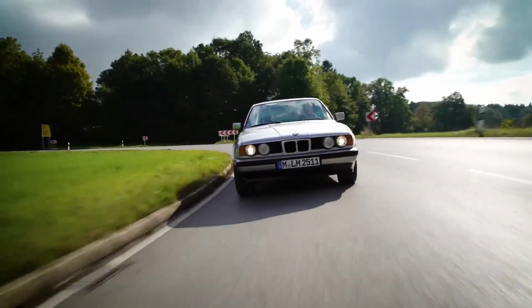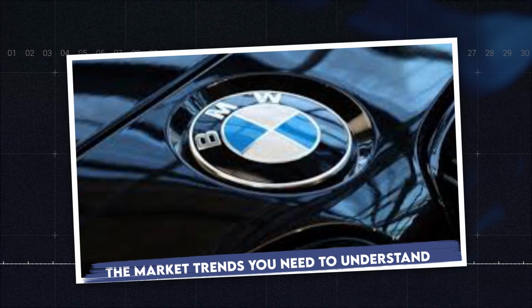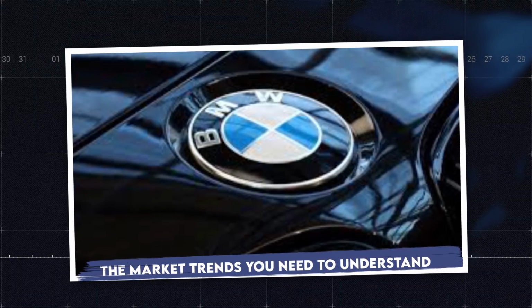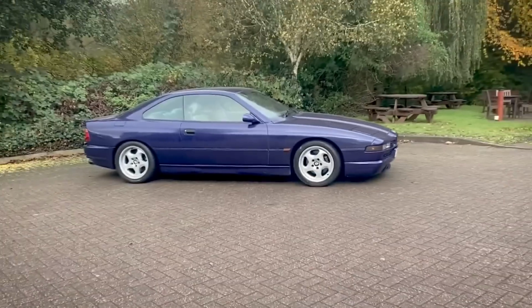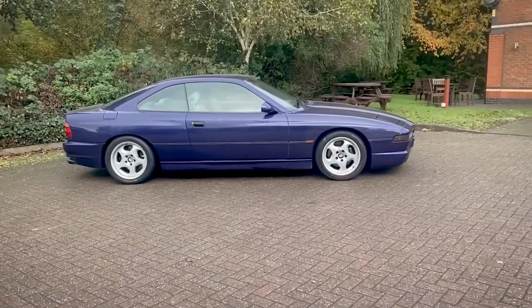That infrastructure is crucial for maintaining values over time. The market trends, you need to understand. The classic car market has changed dramatically over the past few years, and understanding these trends is crucial for successful flipping. First, the demographic shift is huge.